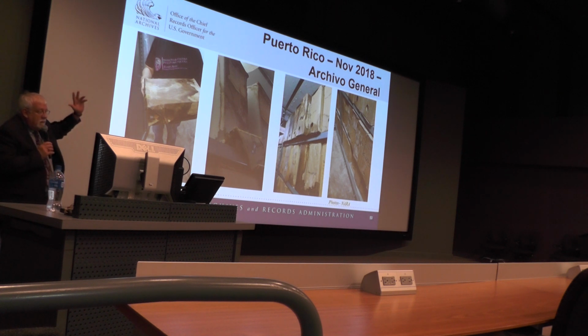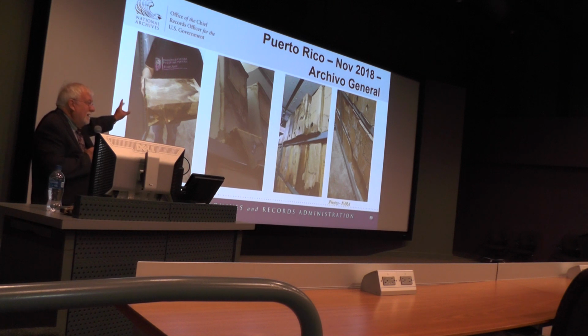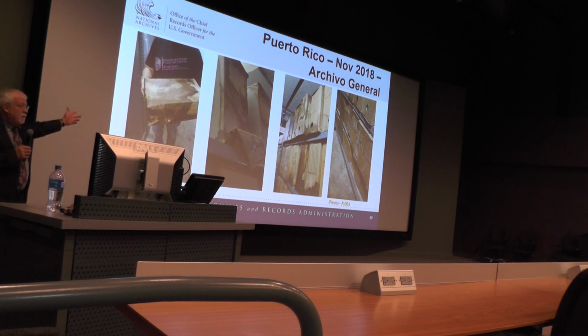The Department of Labor next door lost its entire top floor, not roof, floor. That flipped over and came down on top of the Archivo General and damaged this building, right over the records. The very important land ownership records, essential records. And some of those are permanent records to boot. The land ownership records are permanent, but also other kinds of permanent records.